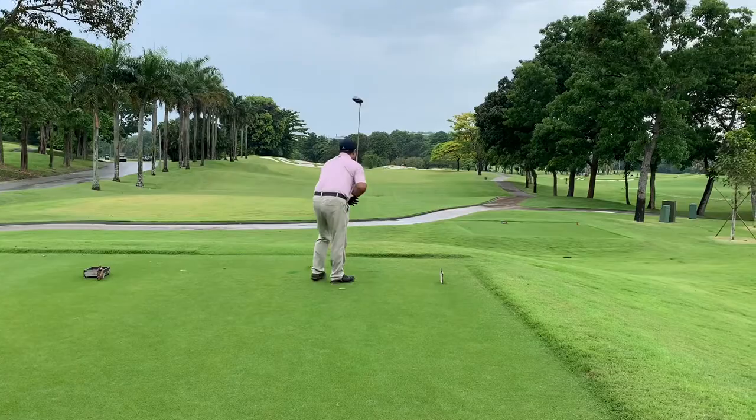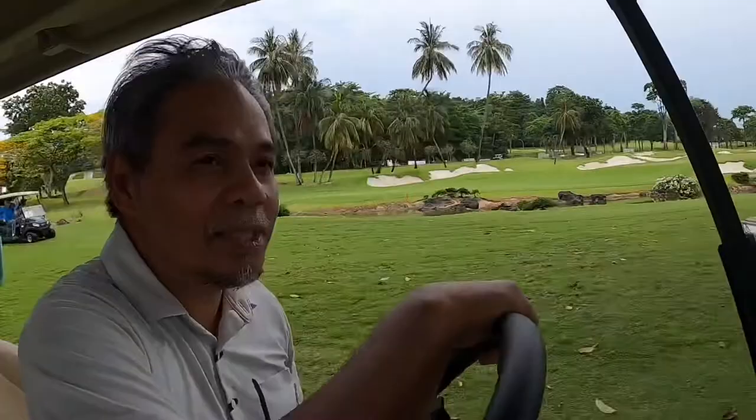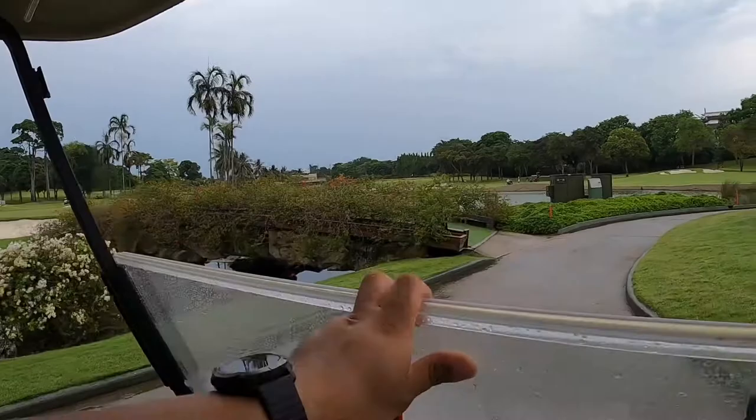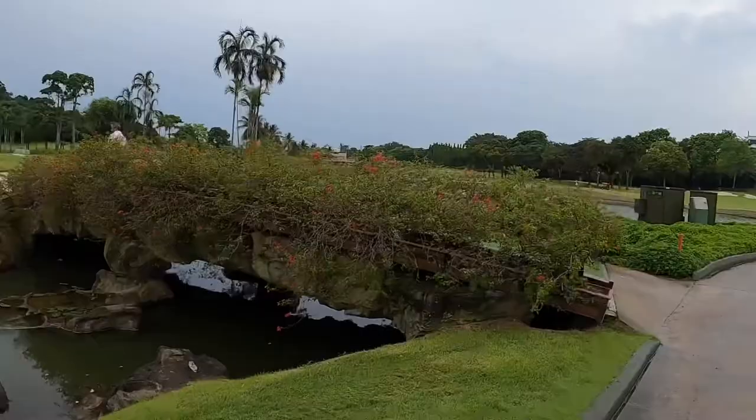Sinasabi ni Mark sa kanyang vlog, merong mga bridge. Ito na. That's it. This is the signature bridge Mark is talking about on his vlog way back. And that every golf course has a signature bridge. This is it. By no means similar to the Amen Corner. So this is it.